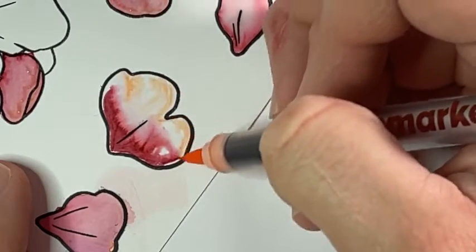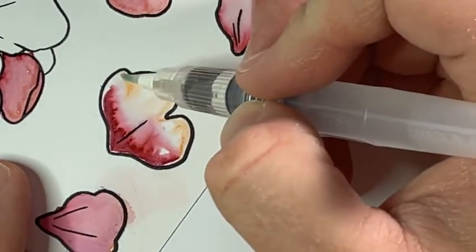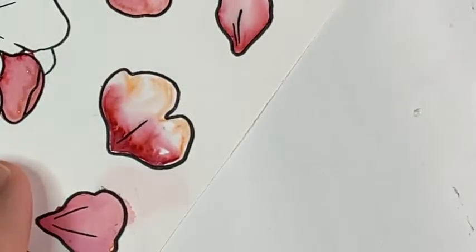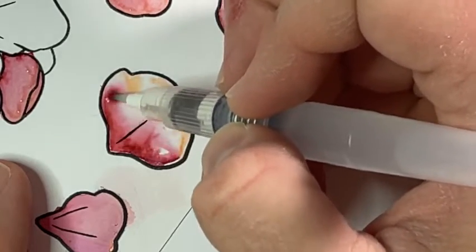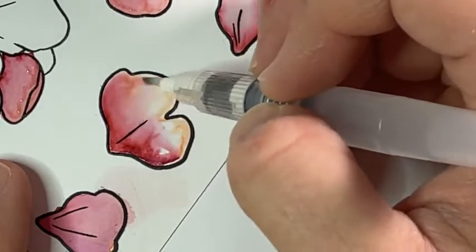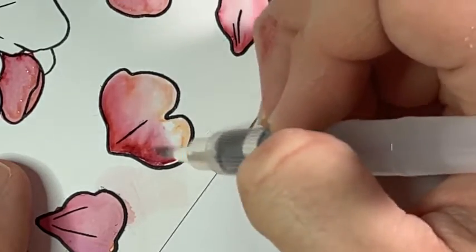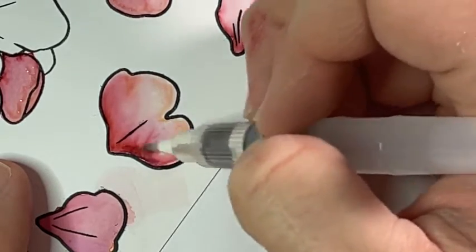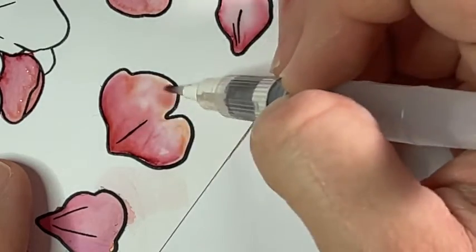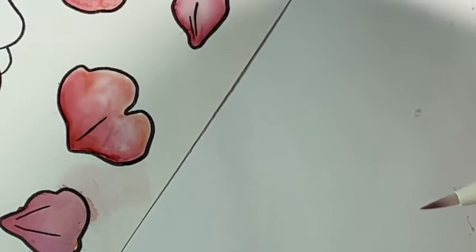The other thing to think about when you're using Karin markers, or any type of watercolor marker, is the more brush strokes you have in it, the harder it's going to be to work the actual marker marks away. It can be done, don't get me wrong. You can see we're doing it even here. But that's why I like to start with a blooming with them, because then it's easier to get that smooth transition, and then you don't have any weird lines or anything.